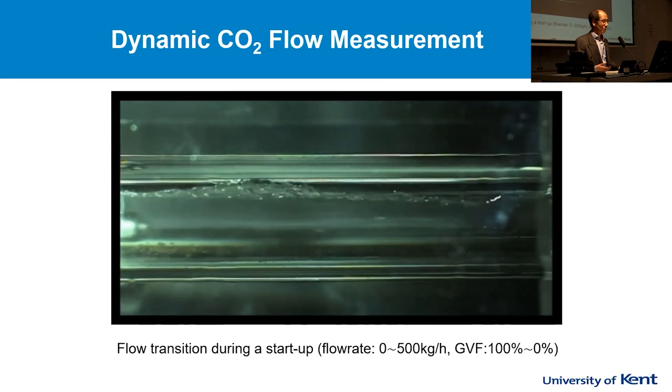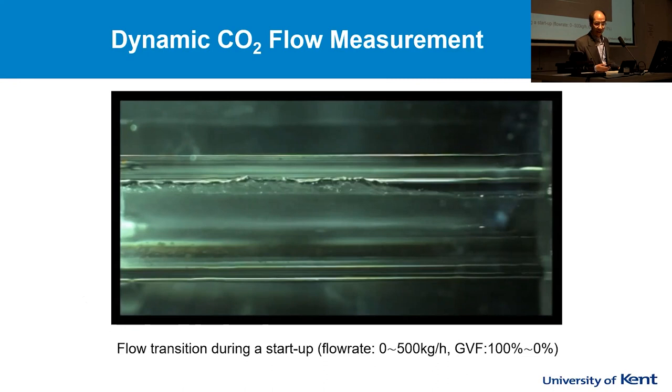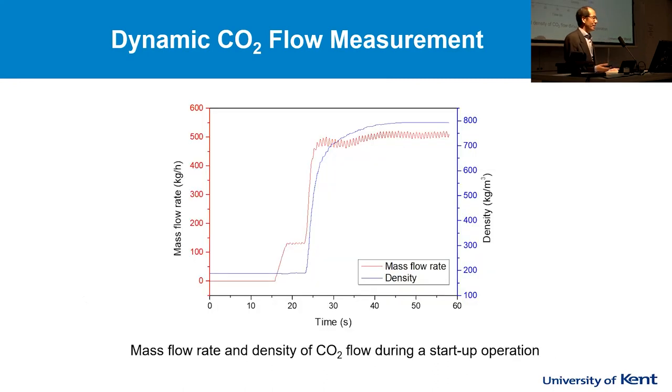And the results I have got are pretty encouraging. Even for a very difficult flow like this, it worked pretty well. And we have observed what happens if you start up a CCS process. So you can see a step change. We can monitor mass flow rate change, also density change. We can just observe what really happened in a CO2 process. Did CO2 gas change to liquid and vice versa, and how?